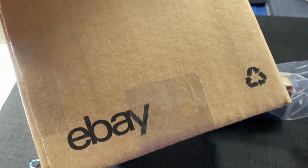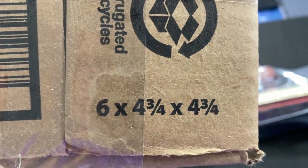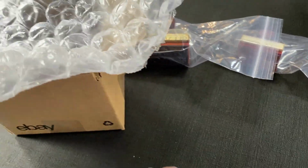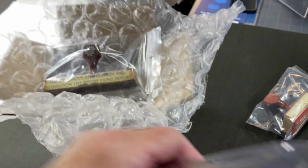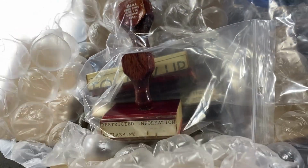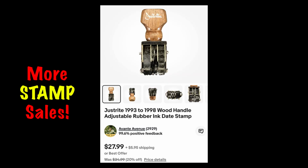To pack them, I just have a small eBay box. That's what, about 6 by 5 by 5. Got some bubble wrap, and I'm just gonna nest them in here, and push them down in. Simple, easy packing. Let's take a look at eBay sold comps for wood and rubber stamps.